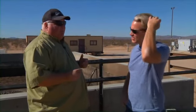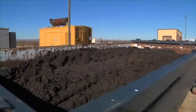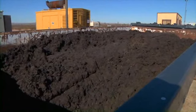Yeah, and this is it. This is about 2% solids right now, and it's pretty organically smelly. It's like sludge, pure sludge. And it's going to be processed to take the water out and then hauled away to a composting facility.